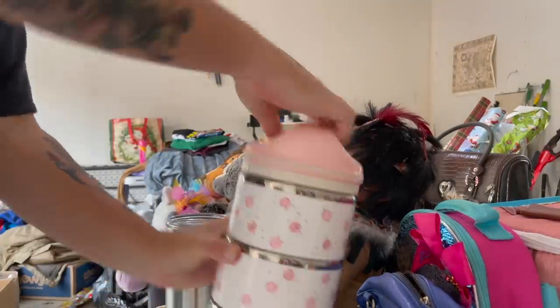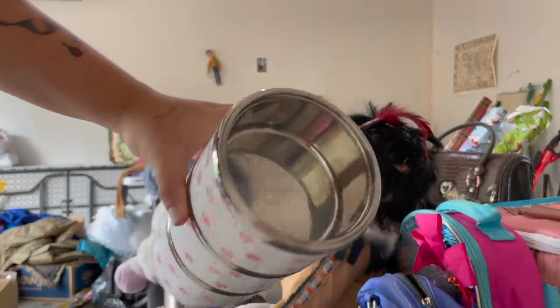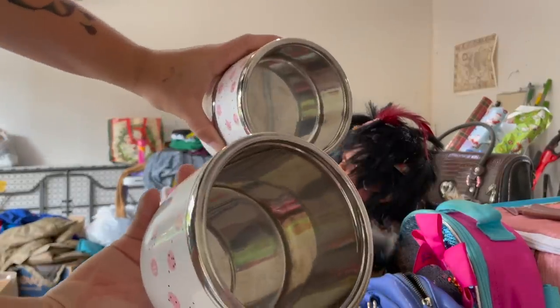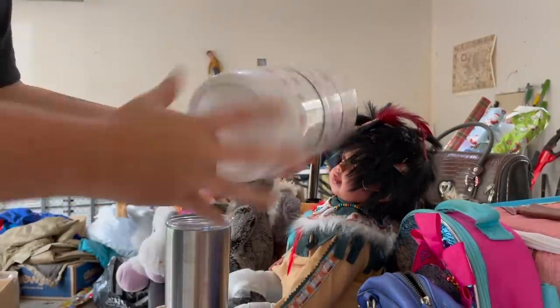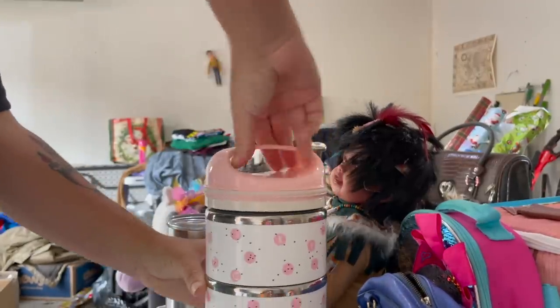Let me open it up because it is so clean on the inside. Like, I don't know if they've even been used. Look at that. Perfect. So that's really cool. It's a really nice way to store your lunch, take stuff to the lake. And then that it has this bag that goes with it is awesome.